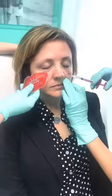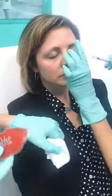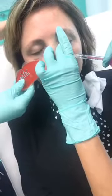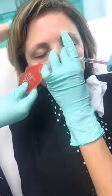Okay, so Vicki Taylor asked how much would this cost? We're using the Volbella underneath your eyes, and it's about $500 a syringe, and it lasts a year. And we have some rebates for filler right now, so it would be a good time to do it. That's a tricky area. You have to be real careful with it, but she's flat there. And in a minute, when she removes it again, I'll show you the difference.